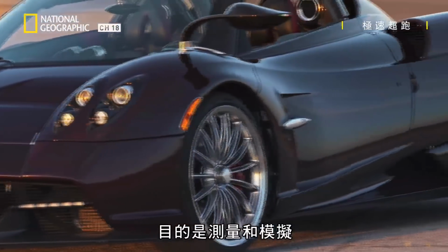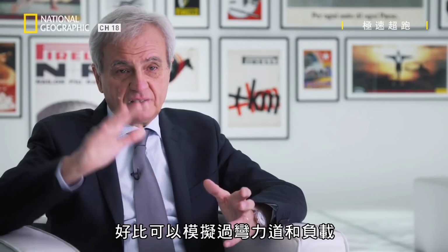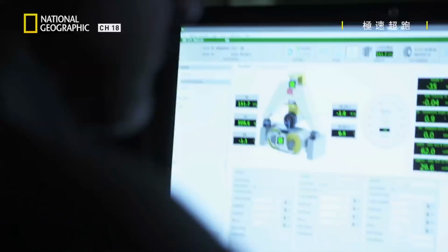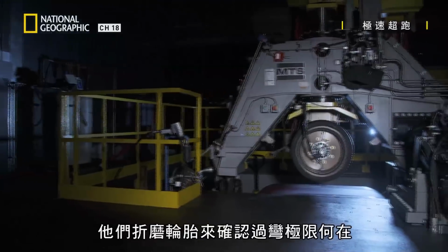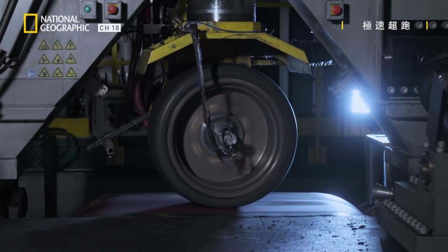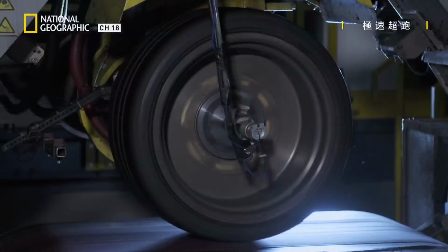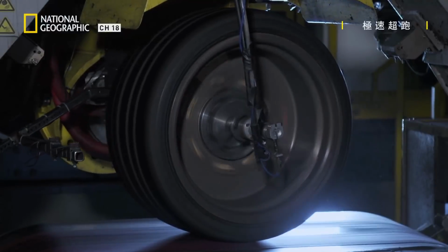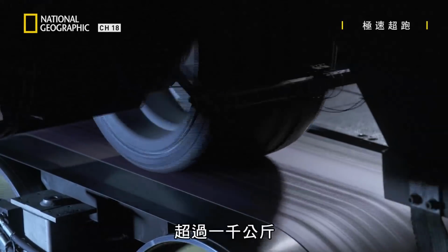The purpose is to measure and simulate any characteristics from the tire in use with the car. For instance, we can simulate cornering forces, loads. Simulating those forces takes place on a multi-axis dyno, where they torture a tire to determine where its cornering limits lie. If you have seen the machine working, you can imagine that the cornering force it can reach is more than 1,000 kilos.